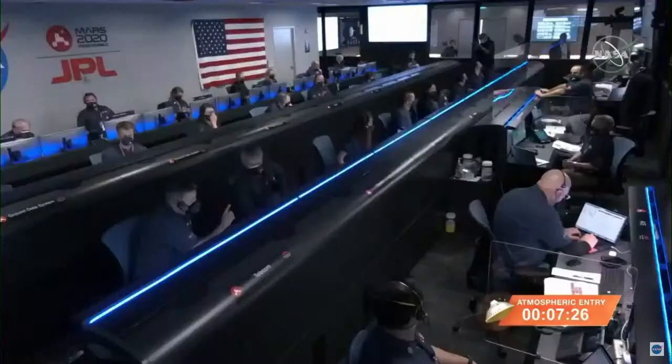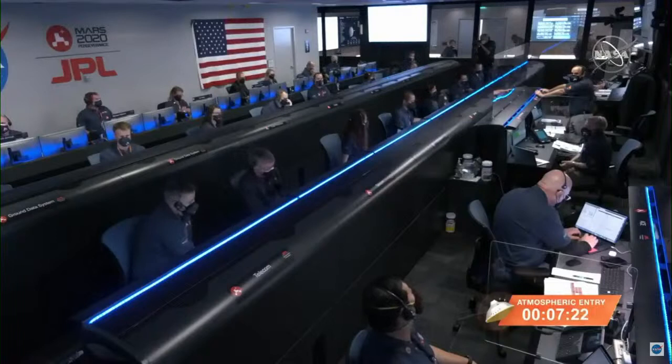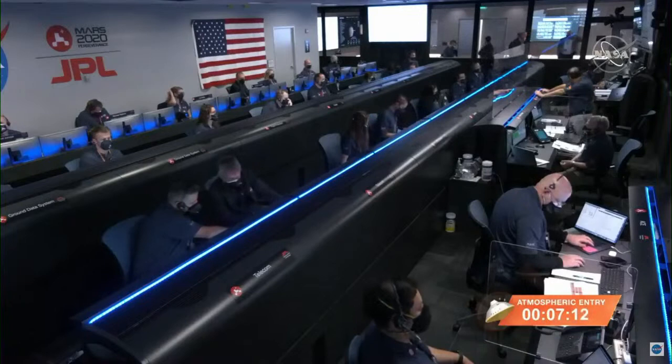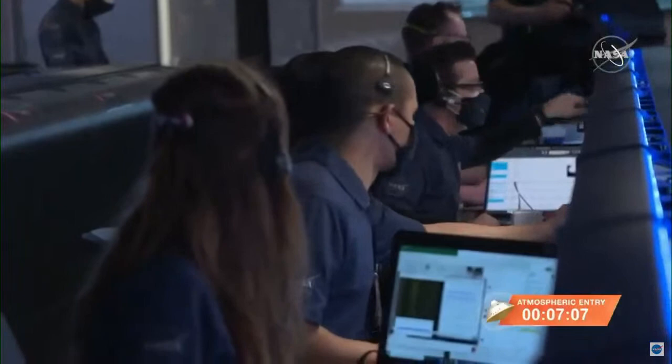Points carrier lock. The DTE from Radio Science from Green Bank reports carrier lock. They see the carrier on the downlink. Flight level 1. We are continuing to wait for entry interface. We're about 6 minutes and 45 seconds from entry interface.